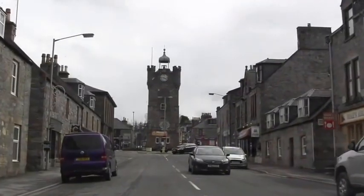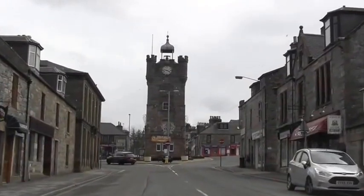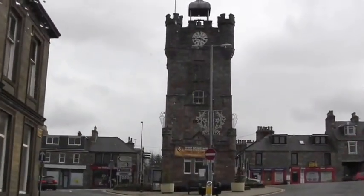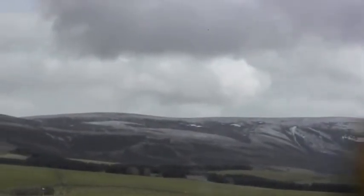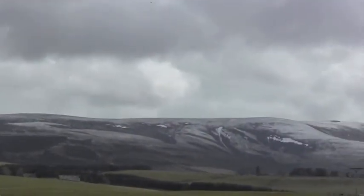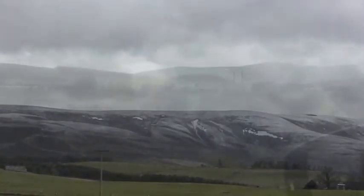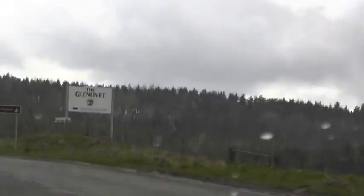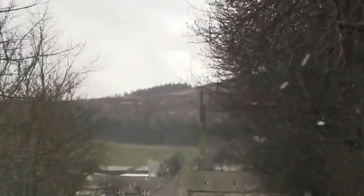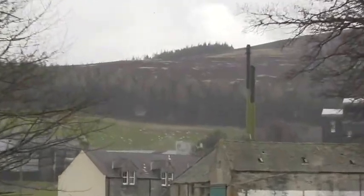Here's the clock tower in the center of Dufftown, which is in the center of the Speyside whiskey-making area. That's fresh snow out there today. There may have been some, but there's a nice dusting that's fresh. Going over to Glenfiddich in the Cairngorms National Park. We'll be in it probably all day tomorrow. Snowing again at 4 o'clock in the afternoon.